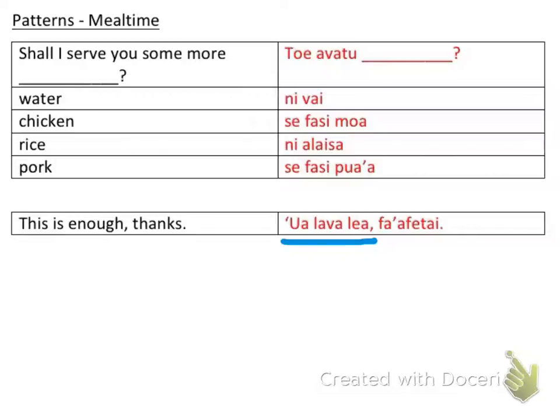So that's if you don't want any more scoopings. If you're a palagi like me, you're not going to know how much food they eat in the islands, especially to their ministers or missionaries. And they like their blessings, and the way that they feel they earn their blessings is to take care of their ministers and their missionaries. And so you are denying them blessings if you turn them down. So a lot of times, this phrase, if you're a missionary, won't work. This is enough, thanks. Walava lea fa'afetai.